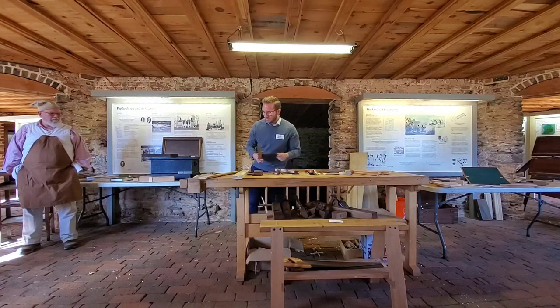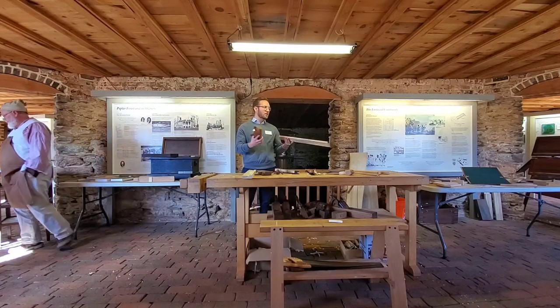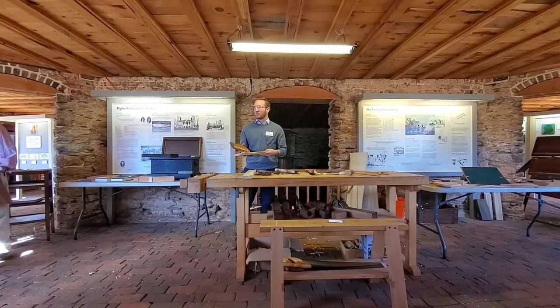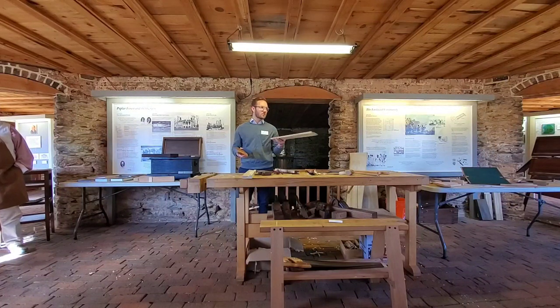So really quick, here we are. Hollows and rounds make complex molding planes that can do it. We know that John Hemmings was using complex molding planes. We just don't have any like that. So we did all of our profiles with hollows and rounds.